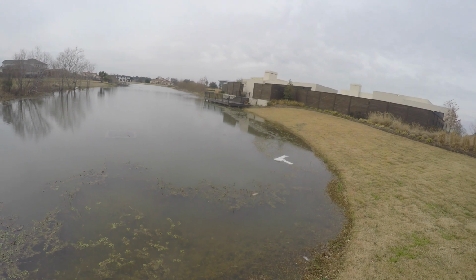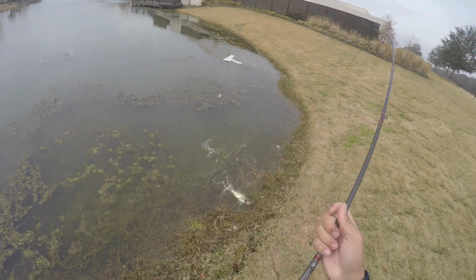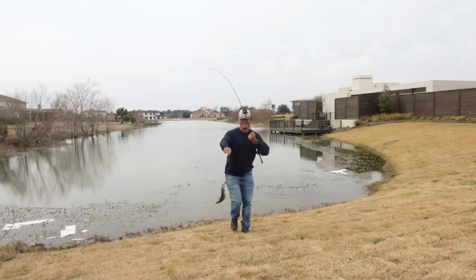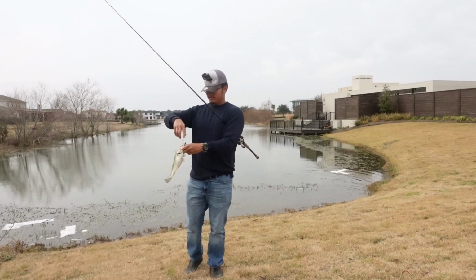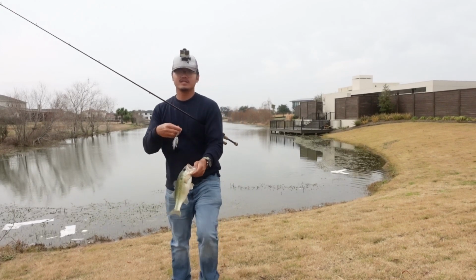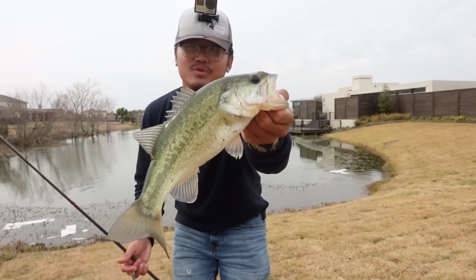There's another big one. No, he ain't a big one. Good fish though. That's why you move around, guys, in the winter, because when you find these fish, they will be stacked up and put a pattern together. You'll catch a ton of fish. Look at that. Beautiful bass.